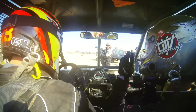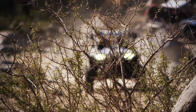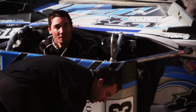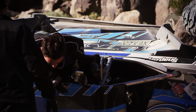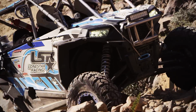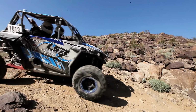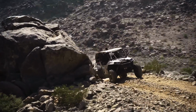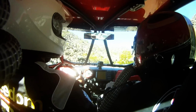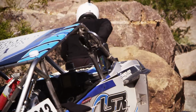A stop in main pit by Guthrie allowed Sims to regain the lead. He would quickly feel the pressure as Matt Enoch and Guthrie pulled close after Sims had a slight mishap on the first Hammers trail, known as Aftershock. Number 1911 Brian Bush fell victim to the difficult Hammers course early on lap 2, proving that mechanical failure can hit even the most prepared teams.